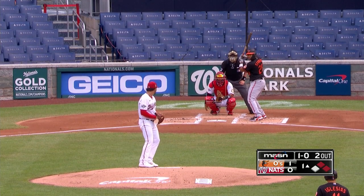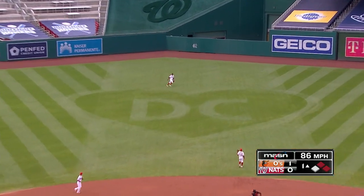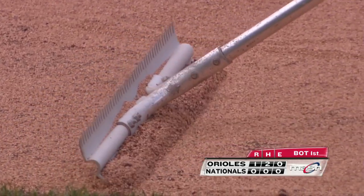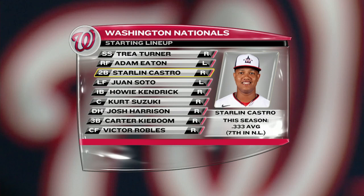He hit .249 with 13 homers for the Orioles last year. And this one out to center for Robles. Baltimore does some good swinging and scores a run in the first inning. Now the Nats need to get Trea Turner and the offense going. This guy's raking. Yeah, he's swinging it well.